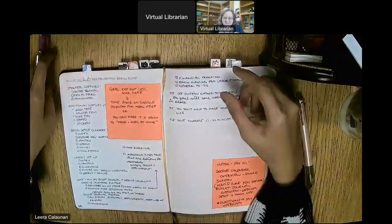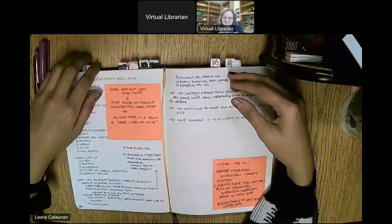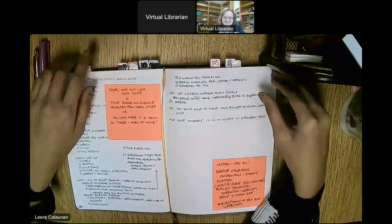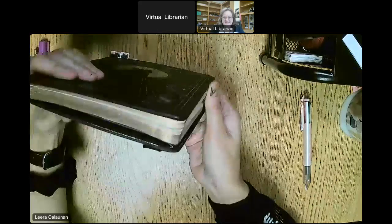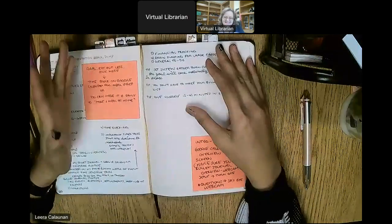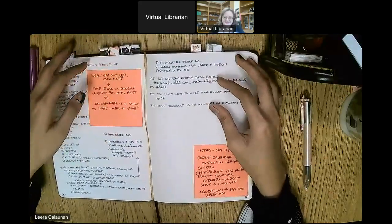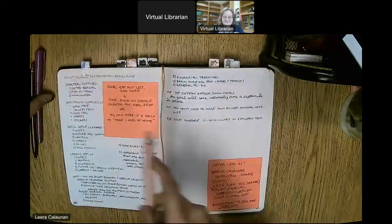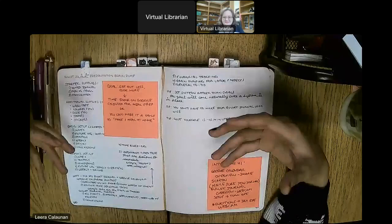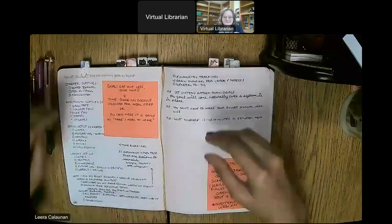You can go super fancy and get the Leuchtturm, or the Moleskine, or even something cute like this where it's gold on the edges. You can't really see it because of the light, but any sort of dotted journal would be fine. Even an old notebook that you're not using anymore is also okay. The whole point of the bullet journal is to be extremely malleable to what you currently need.